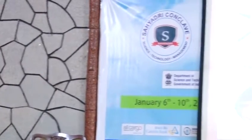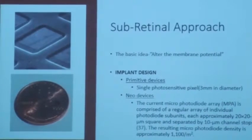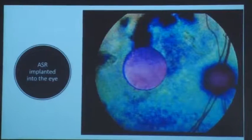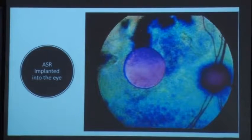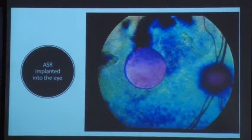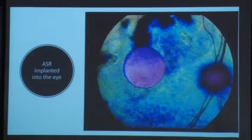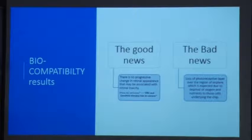So this is just another approach. I don't think you need to know about all these things, but if you are interested, you can try to look at the subretinal approaches. This is something like this, the subretinal thing. It's something like a coin put in there. It looks in an external view like this, not actually exactly like this. So these are the most important things.